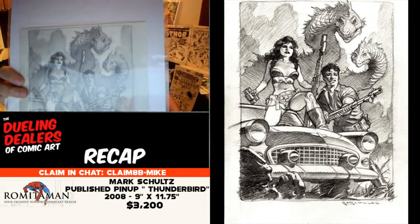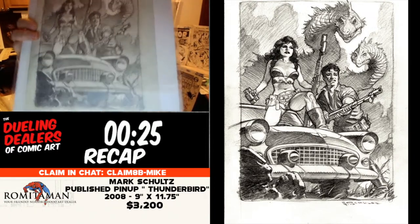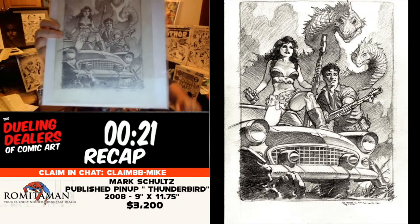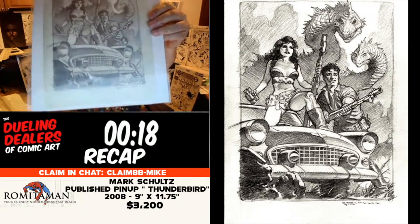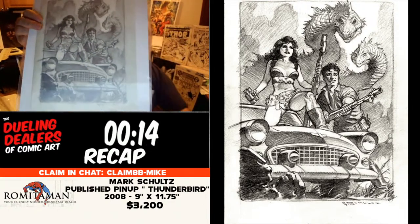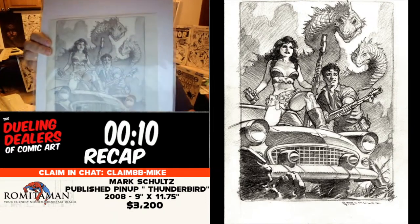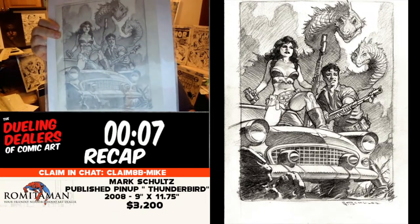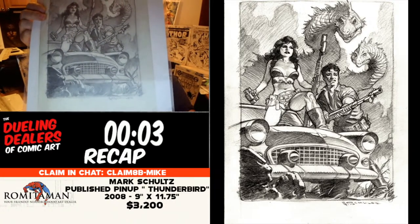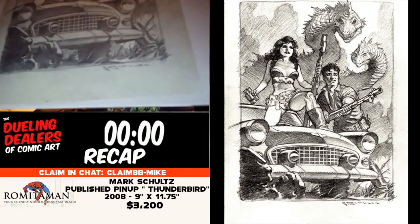Folks, the Mark Schultz, I will lower this to 2800. As we get to the later pieces, I get a better chance of catching my little buddy Antony. Don't call me your little buddy. Ant-Man, my little Ant-Man. So $2,800. And this is published in the fourth volume of Mark's hardcover art book titled Thunderbird. And this beautiful signature at the bottom.